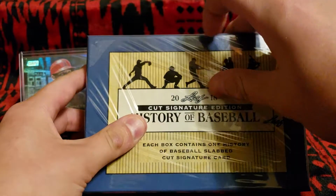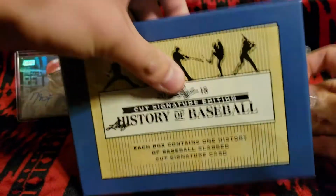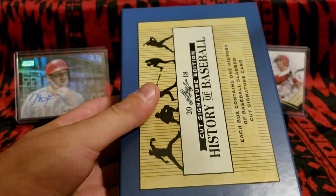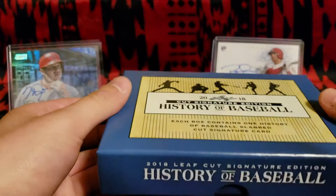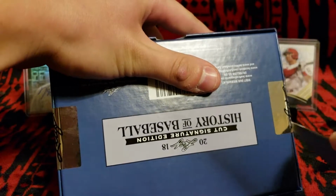So far, we've just pulled a Hall of Famer. I've heard that it's only Hall of Famers in this stuff, and that's never a bad thing. It'll help me learn about baseball a little more. I know that there's some stuff I don't know about these old greats, but I got my dad here to help me out. So what I lack, he'll back me up on.